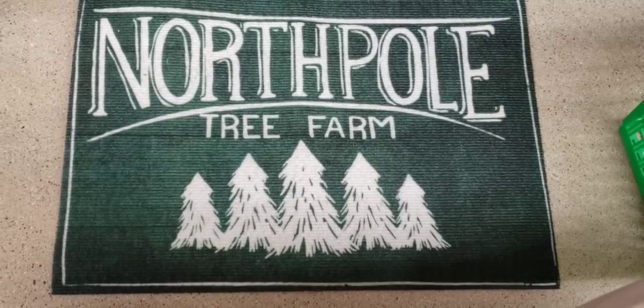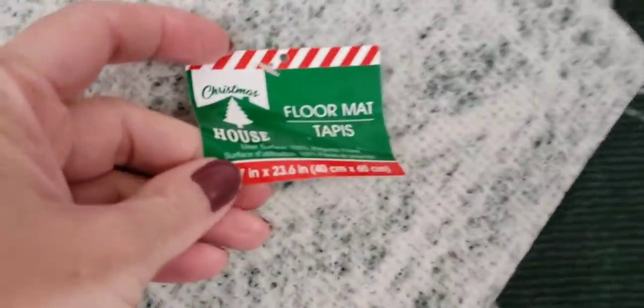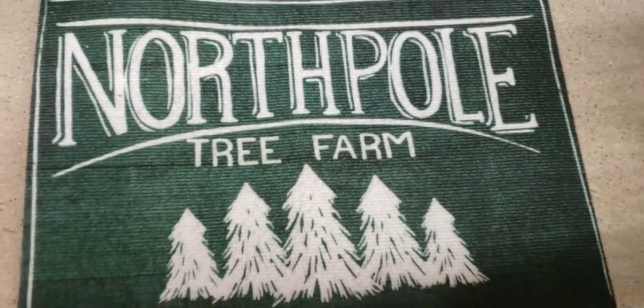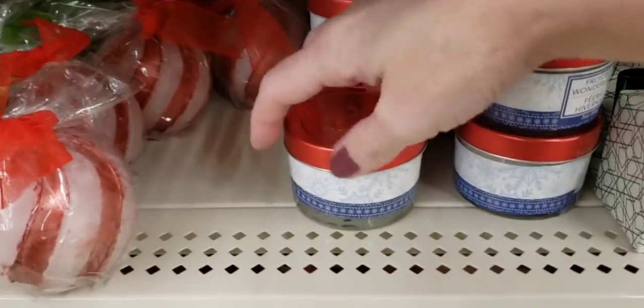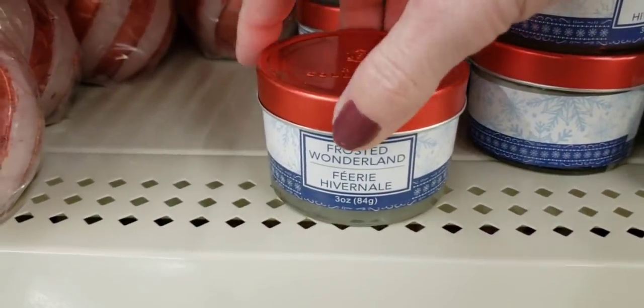Okay, moving on to our next Dollar Tree. Here we have a new North Pole Tree Farm floor mat. 15.7 inch by 23.6. I like that one. Here's a new Christmas candle. These are 3 ounces. I did not sniff it, so I can't tell you if I like it or not.